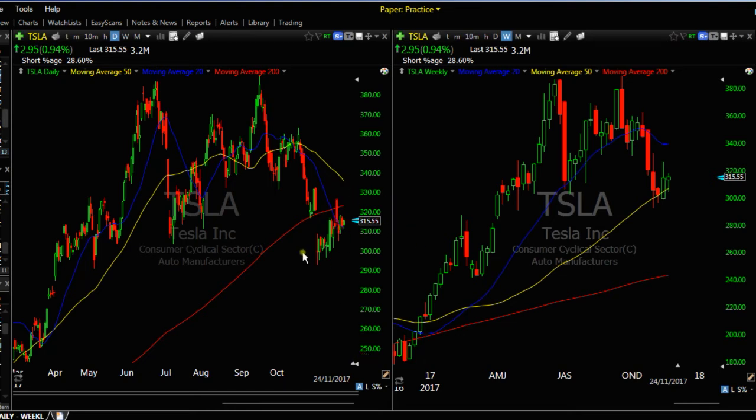So we will be looking longer term for lower prices. However, it's way too early to tell what's going to happen. Let's get up to the 340 level first, and then we'll reassess. But at the moment, Tesla looks good for higher prices.